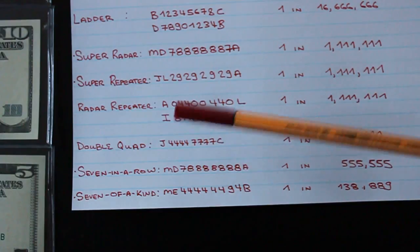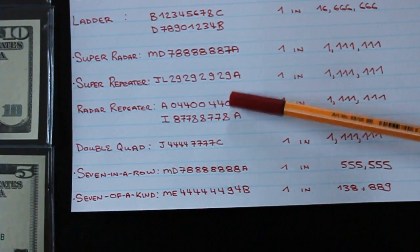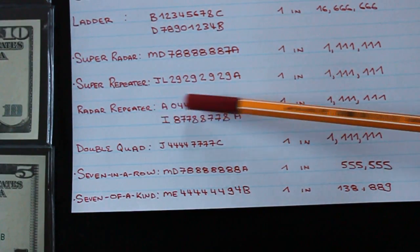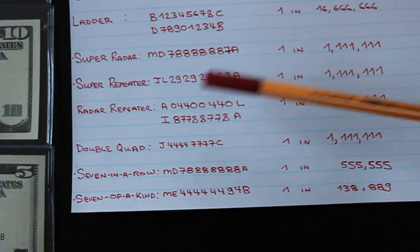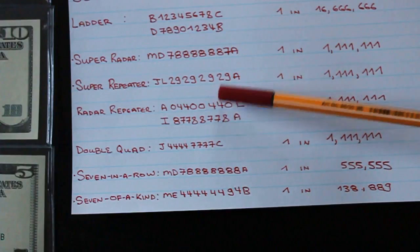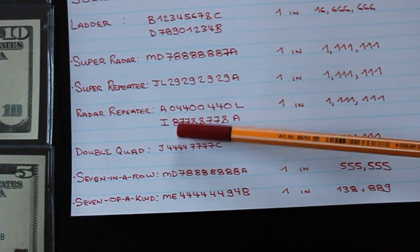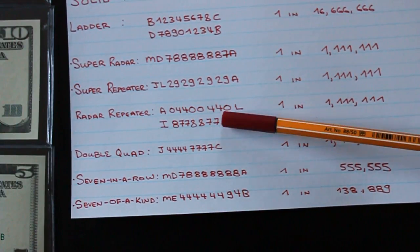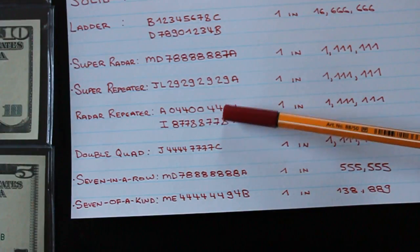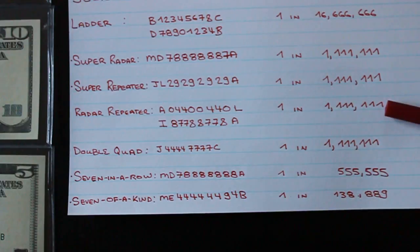The next type would be a radar repeater. I don't have any examples. I just made a couple up. You have 0440, 0440. So that's, first of all, a repeater. It's a radar repeater though too, because it's the same from front to back. Another example would be 8778, 8778. The two digits in the middle are always the same, and these two digits are the same, and these ones are the same to the middle. So that's pretty unlikely you're going to find one, but 1 in a million.